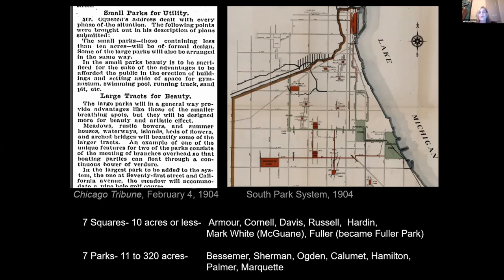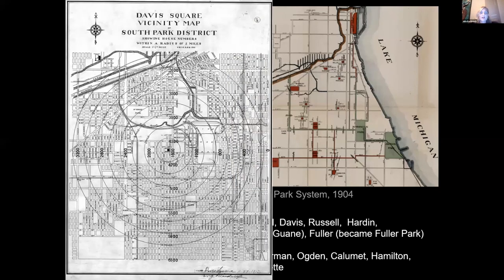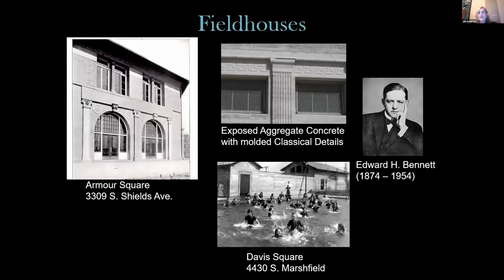Jane Addams and the social reformers were involved. They did intensive studies of these neighborhoods and came up with these vicinity maps. There are a lot of these in Joe's Chicago Public Library collections. They wanted to make sure there was a park within walking distance, within a 2-mile radius of every home in these very densely developed neighborhoods. The field house was a whole new idea, a community center that had never existed before anywhere in the world. It's a Chicago invention.